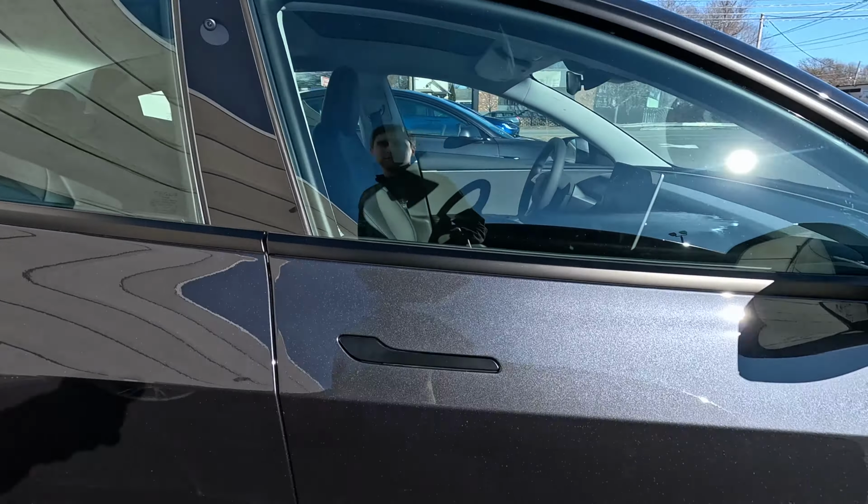I am struggling. Yeah, I mean, manhole covers even. A lot smoother in this car. Pretty incredible.